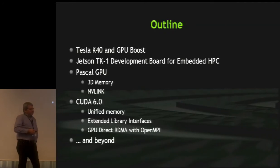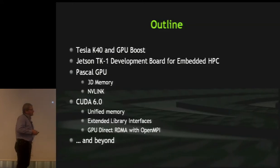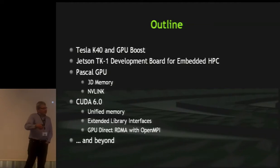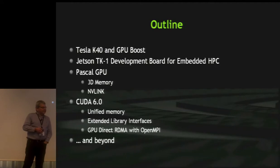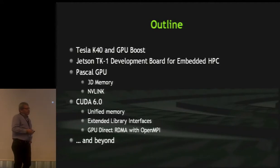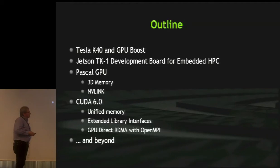CUDA 6.0 is currently in early access. The production release will come in the next couple of days. It has some nice features like unified memory, which I will explain, the extended library interfaces, and also GPUDirect RDMA support with OpenMPI, and some slides at the end about the future of programming development.